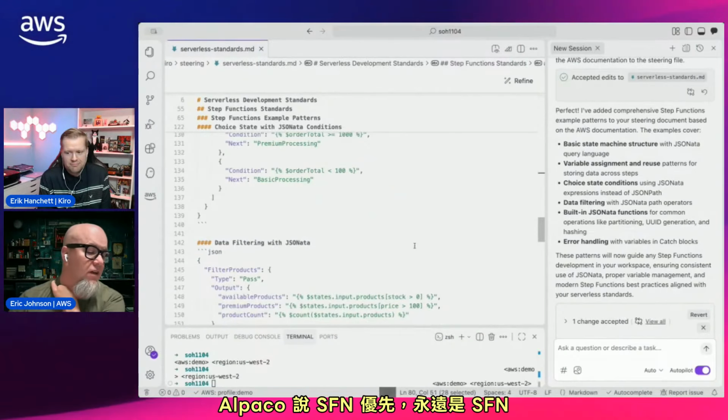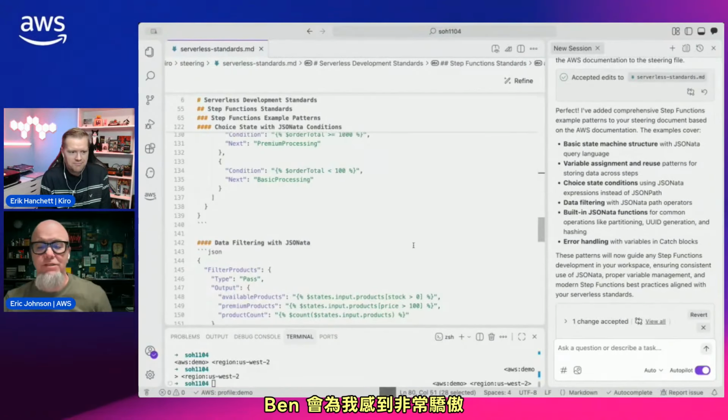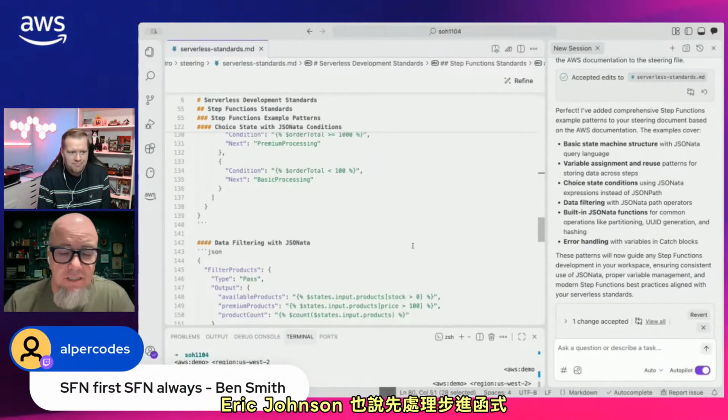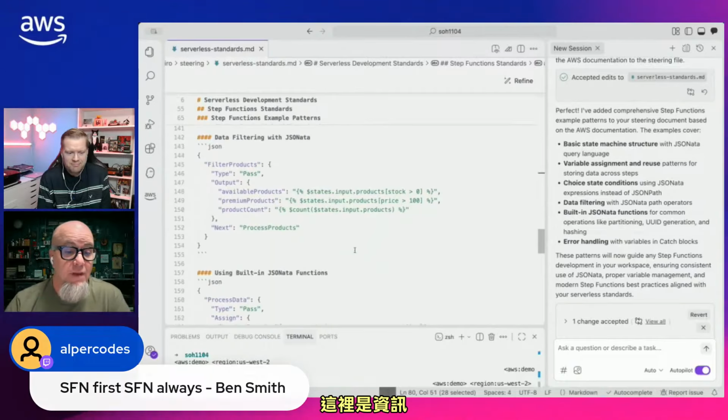Alpha Code says SFN first, SFN always. Ben Smith, yes, that is true. Ben would be so proud of me. Eric Johnson also says step functions first. I'm a big fan.